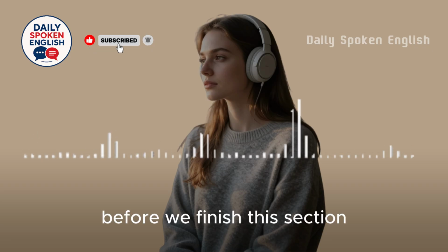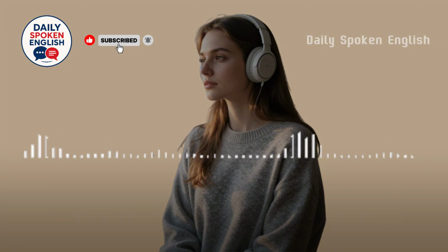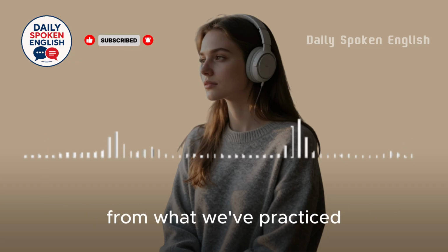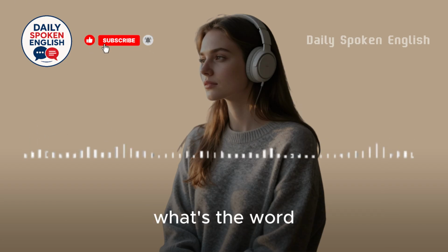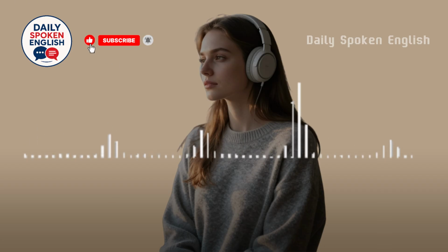Before we finish this section, let's do one more active recall challenge. I will describe a situation, and you try to think of the best word for it. From what we've practiced, you drop your phone, and the screen breaks easily. What's the word? Answer. Fragile.